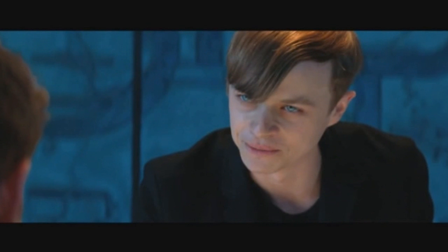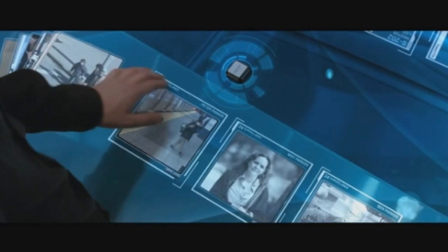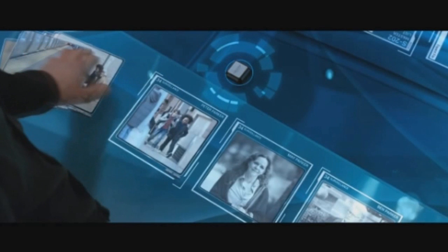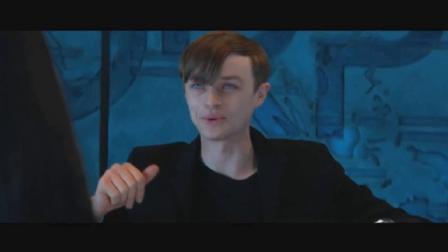Now Harry shows Peter that he's actually aware of the fact that Peter is Spider-Man. He shows him a hologram and pictures from the first movie, the previous events, and he tells Peter that Oscorp has been spying on him for quite a long time. They know that he's Spider-Man. And Peter asks why, and Harry replies by saying, "Good question."